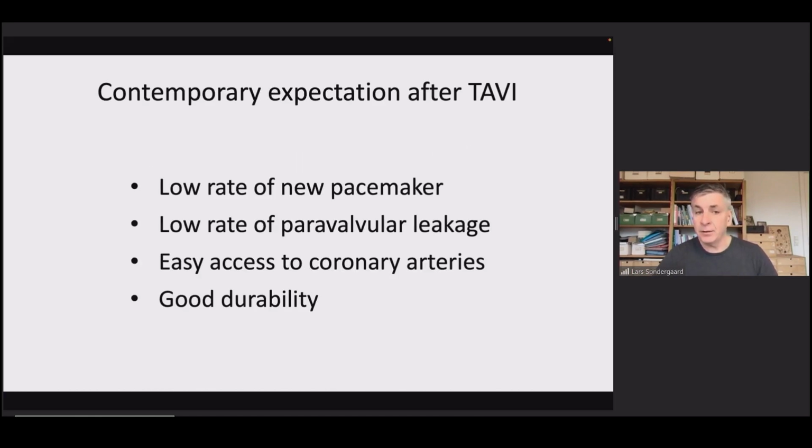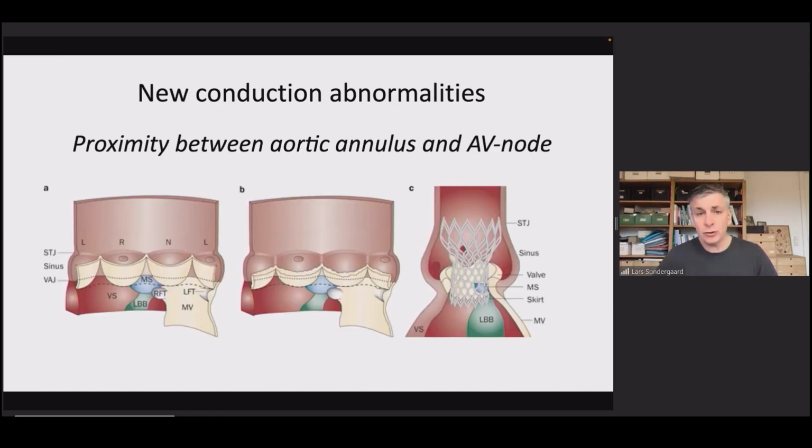So I think contemporary expectations for a valve used in TAVI include a low rate of new permanent pacemaker, a low rate of paravalvular leak. There should be easy access to the coronary arteries after valve deployment, and the valve also needs to have good durability.